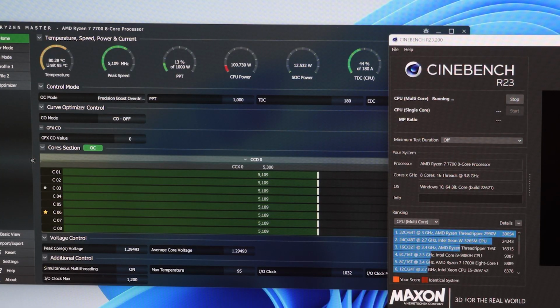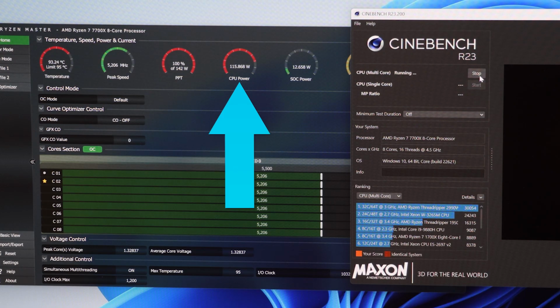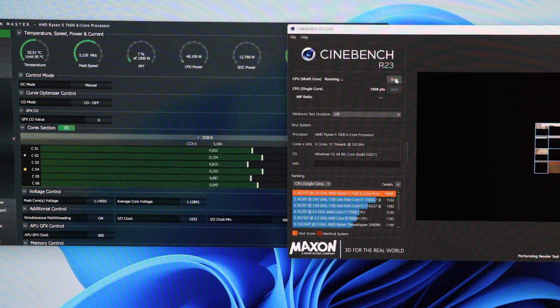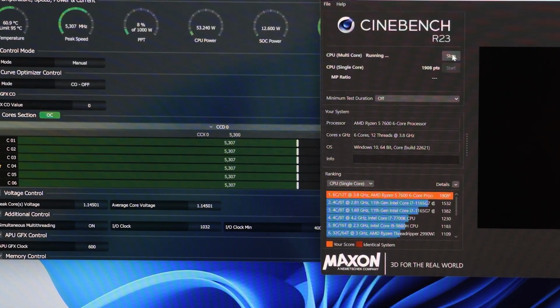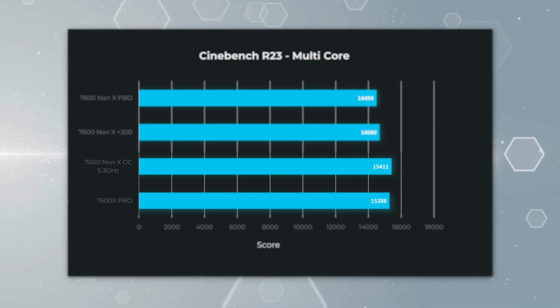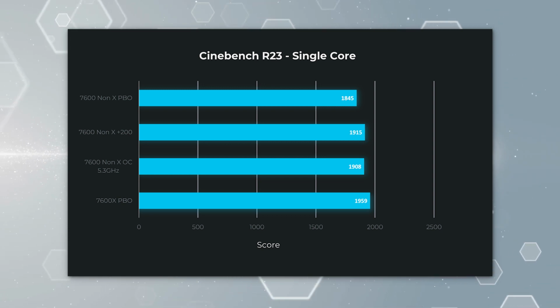Another weird quirk is that the 7700 and 7600 wouldn't let me pull as much power as the X models, so the multi-core score wasn't as good, and that's where the final answer comes in. With a manual overclock on the 7600, I was able to overclock every core to the 7600's boost clock of 5.3 GHz. With that, I actually got above the multi-core performance against the 7600X. But the single core did go down, so there are ups and downs to each answer.